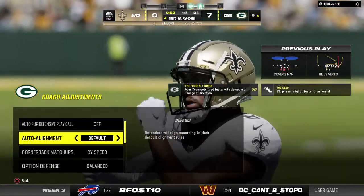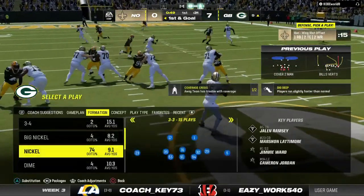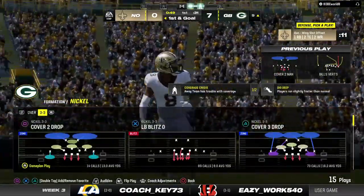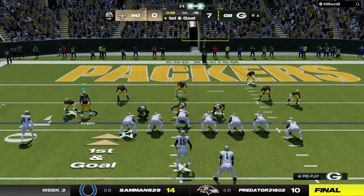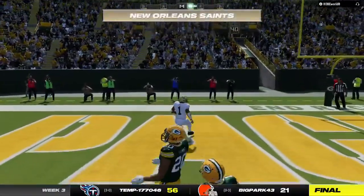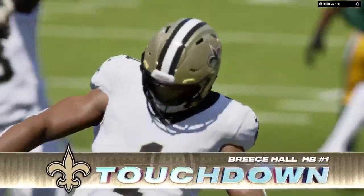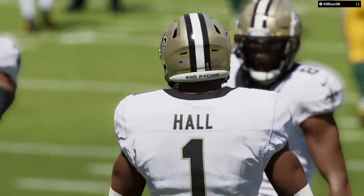Just picking up yardage in bunches here these last few plays. They have moved right down the field, and just like that, they can be set up with a first and goal. Two big plays in succession. Not sure this D knows what hit him, but now they got to get ready. It's first and goal. They'll run with Hall, and he'll take it into the end zone for the Saints touchdown. Breece Hall, his first rushing touchdown on the year.